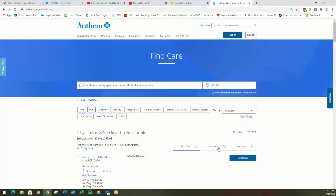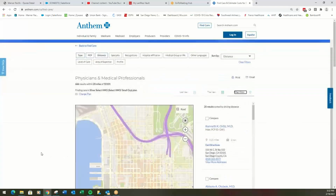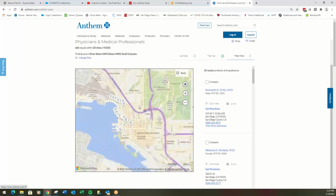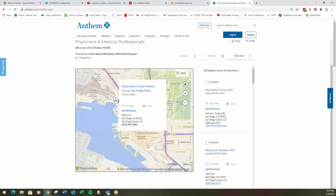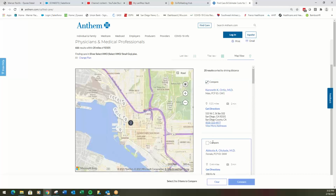You can also do these searches by looking at a map here and see who's closest to your home and closest to where you live, and zoom out a little bit. If you live over in this area, you can see these providers all along this area. You can compare them to one another if you wanted to do something like that. And you could even print the list. That is your tutorial on how to find a provider with Anthem Blue Cross.